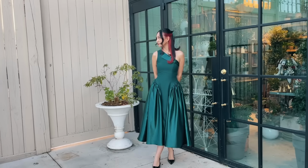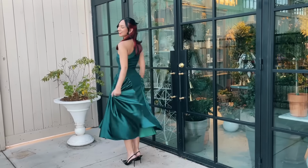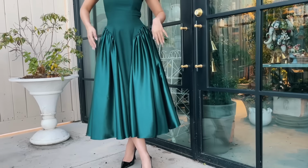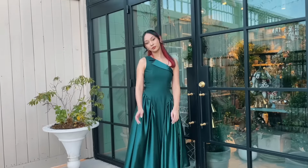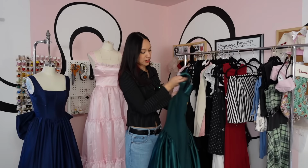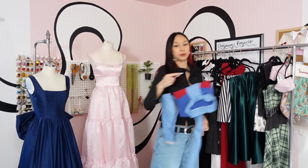So here is our one shoulder holiday dress. Love this one actually though, because this is the same fabric. I just used the back and the front. It's a crepe back satin, so gorgeous. I put tulle in this one to give it some extra puff. Gorgeous, obsessed.